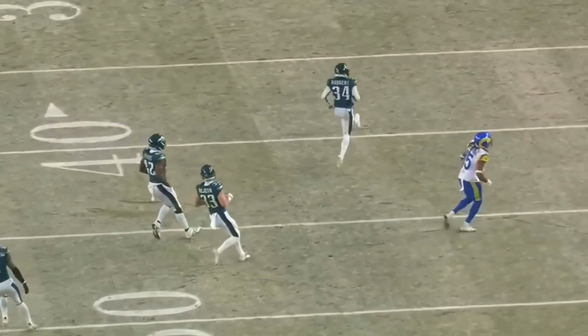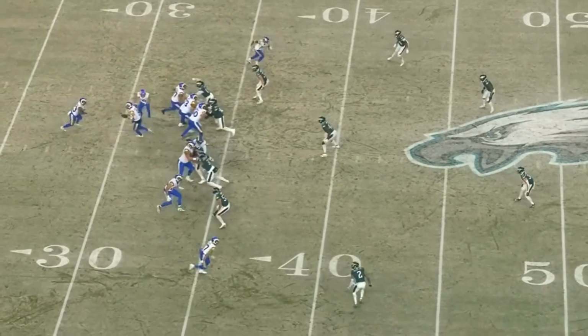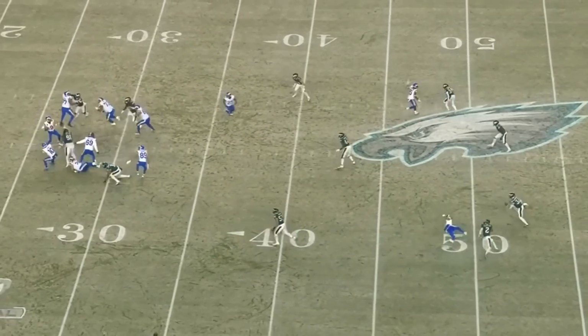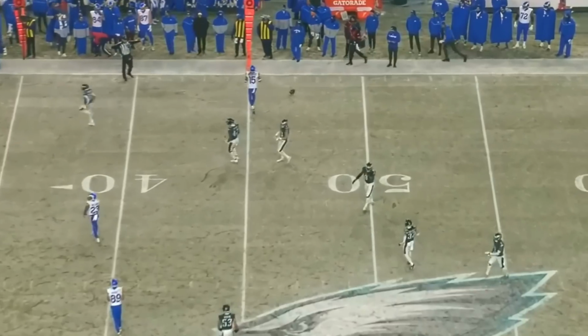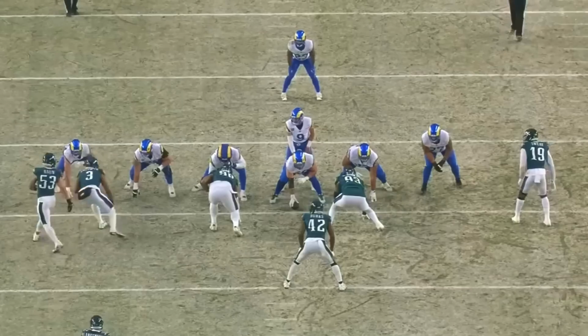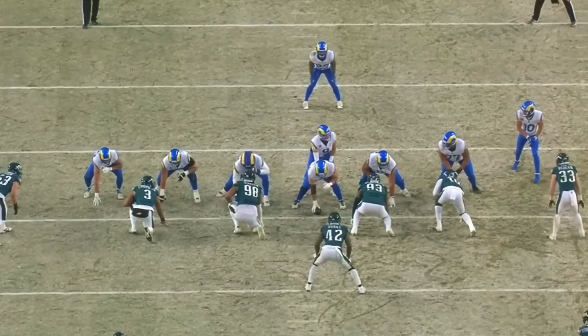This was a really nice job by Carter. Because if you look at this wide receiver here running almost like this circus route, he does kind of get open on the top of this route. If the quarterback's able to throw it a little bit better, maybe a little bit further to the outside, this is potentially a catch and potentially you're in field goal range, right? And Jalen Carter had other plans.